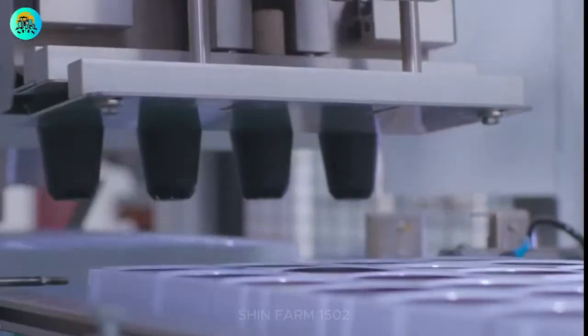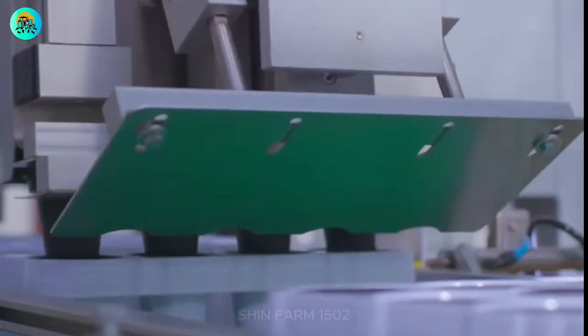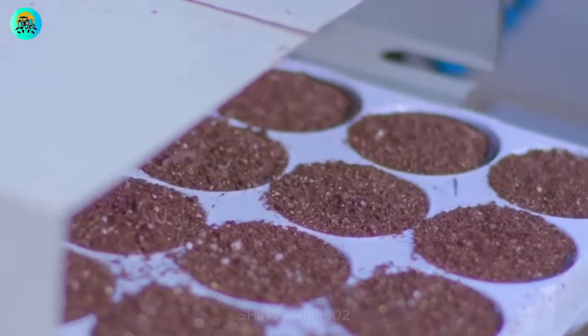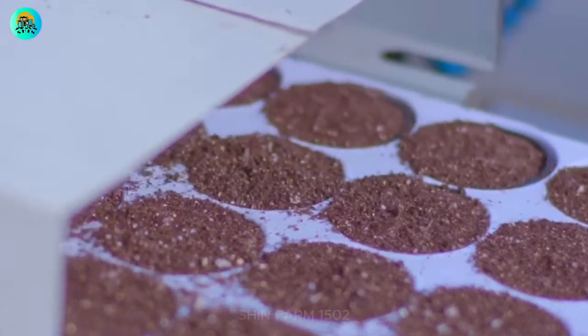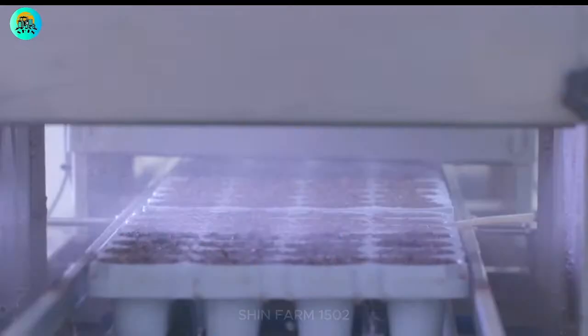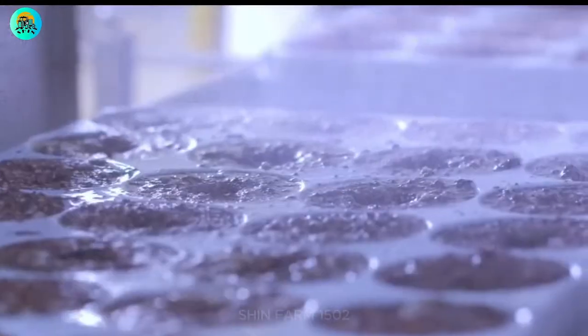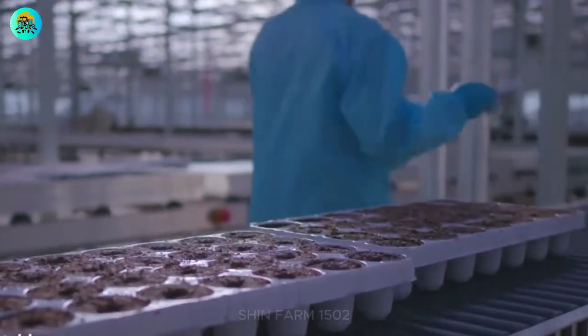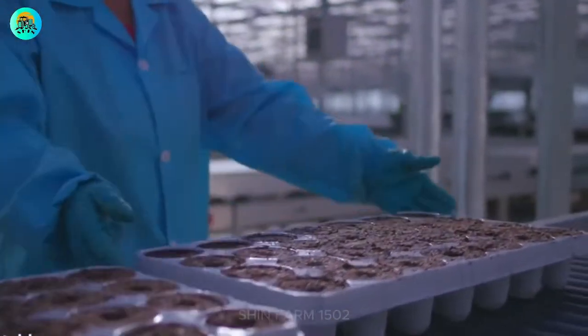The vegetable growing process at Sanan Science starts from sowing seeds. Seeds are sown in substrates such as coir, organic pellets, or sponges, and placed at the correct location and depth. Sensors are set up throughout the farm to monitor temperature and humidity, adjusting environmental factors to create the best conditions for seedlings to grow.